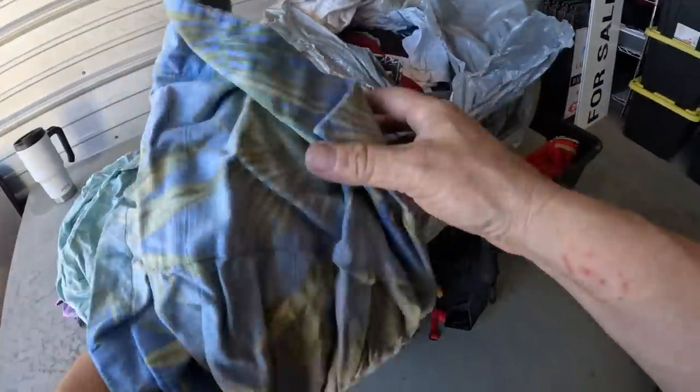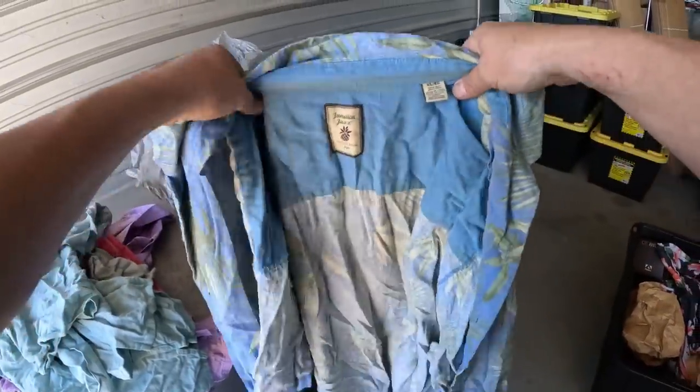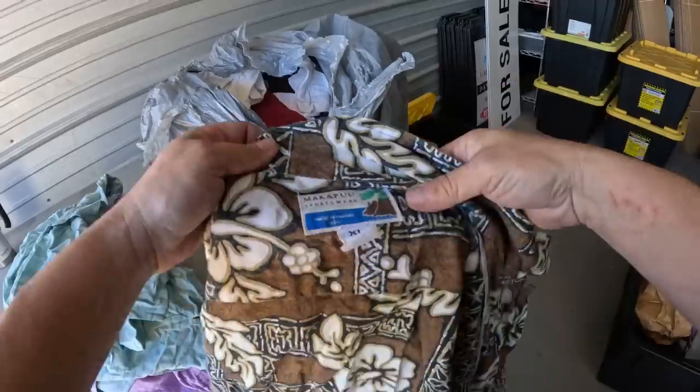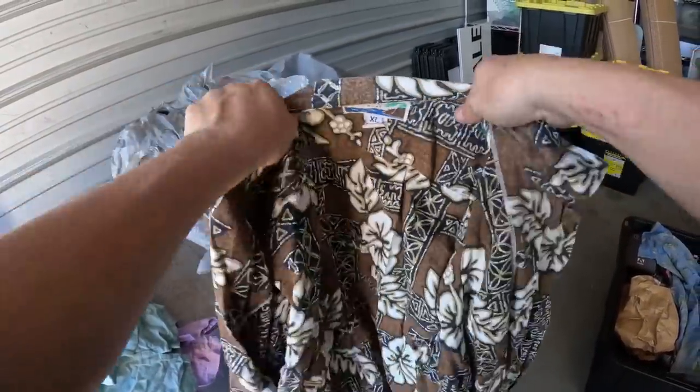Oh, this is cool. I'm getting some Hawaiian shirts. These guys moved to Hawaii. Jamaica Jacks right there. Extra large. It's pretty cool. I'll put that aside. We do well with Hawaiian shirts in our live auction. I don't know if we do well, but we sell them. We don't get a whole lot of money, but Makapu, made in Hawaii, extra large right there. That's pretty dope.